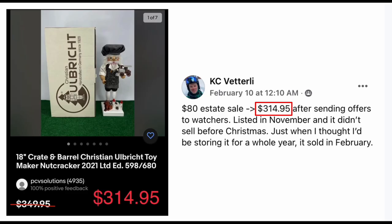KC, $80 at an estate sale, sold for $314.95 after sending offers to watchers. Listed in November, and it didn't sell before Christmas. Just when I thought I'd be storing it for a year, it sold in February. 18-inch Crate and Barrel Christian Ulbricht Toy Maker Nutcracker Limited Edition. $80, sold for $314.95.